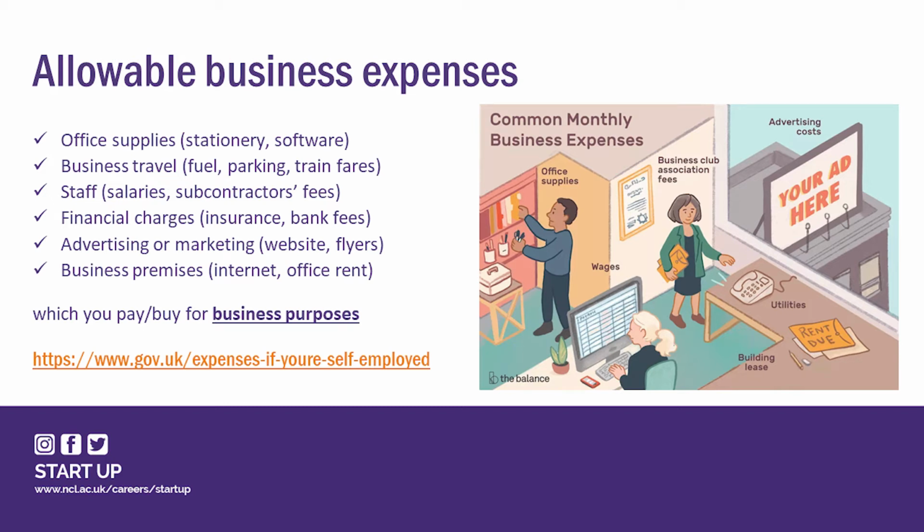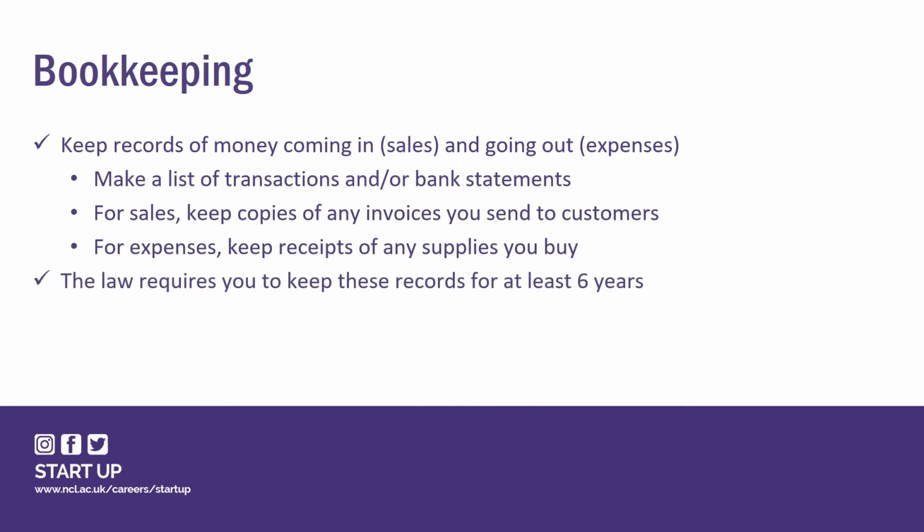So keep records so that when you come to do your self-assessment tax return, you can enter the total amount of your income and the total amount of your expenses on that tax return. You don't have to detail all of your income and expenses, but you are required to keep a record of your income and expenditures for at least 6 years. That means, should you be randomly selected for a tax inspection, then you will have all the records to demonstrate how much you made, the type of work you've been doing, and for who.